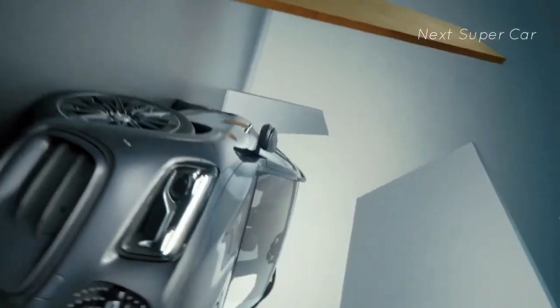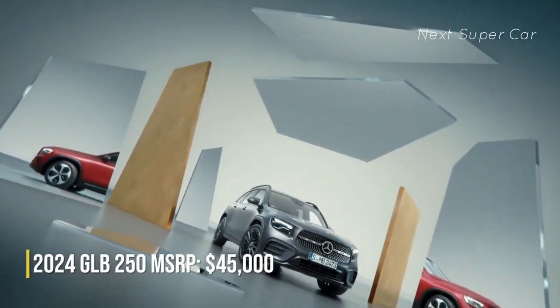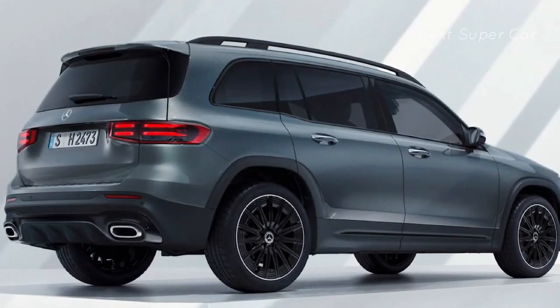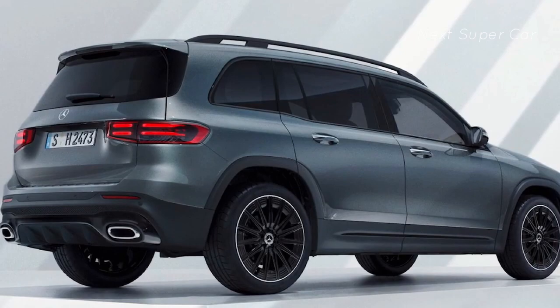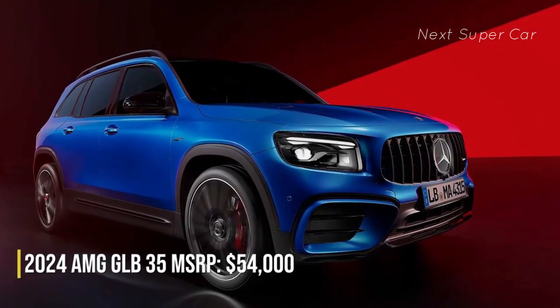Price. The starting manufacturer's suggested retail price for the GLB 250 is about $45,000. We're talking base model, 221 horsepower, 2.0-liter L4 turbo, and front-wheel drive. The AMG version should start from about $54,000.